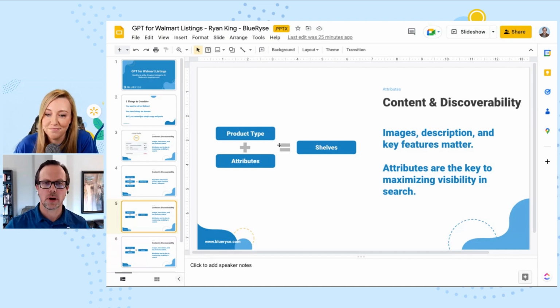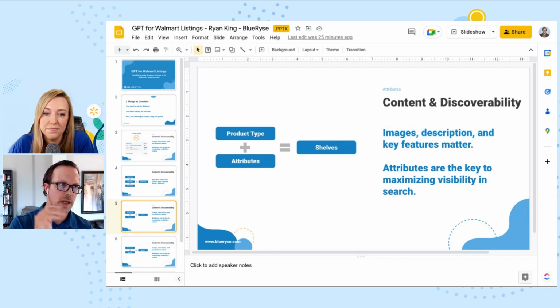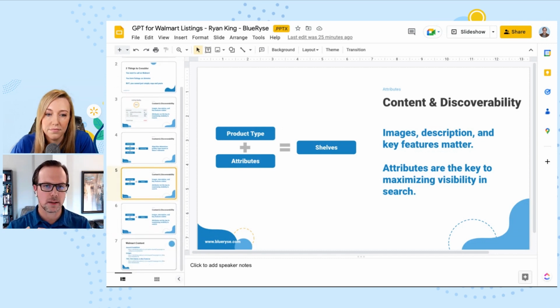And so your product type plus the backend attributes then determines your shelf path, which is your browse node. If traffic's going to go through in general, search for pets, pet accessories, leashes, dog leash, something like that, that's going to be determined by the product type. From there, we could talk about that, but I want to get to the GPT piece because that's part of the heavy lifting for people too: how do I get unique content to Walmart?